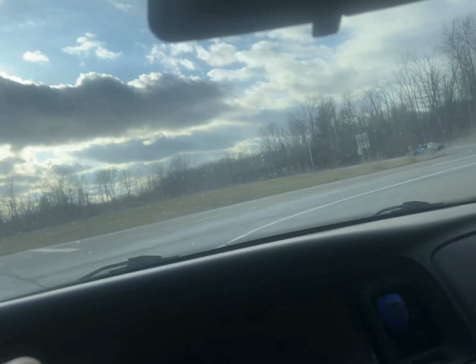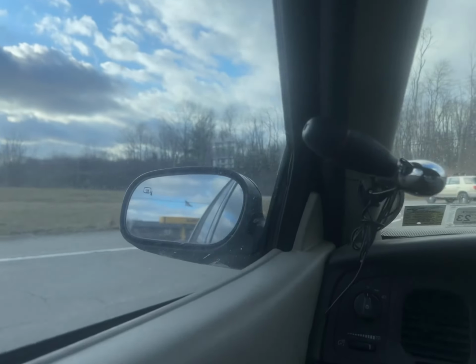I'm gonna get some video from Box, or actually Box was with me. Whoever got the film, send it my way, and we'll have it up here in a bit, yo. I knew that.